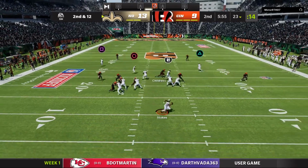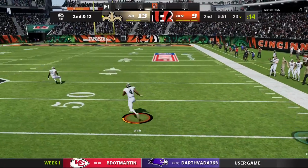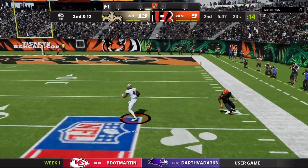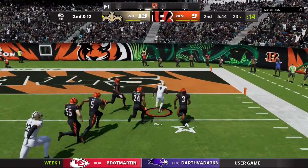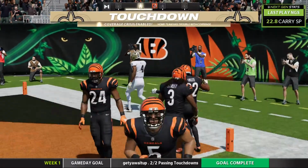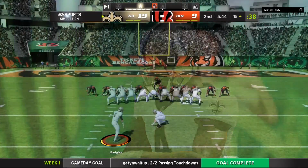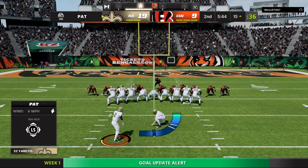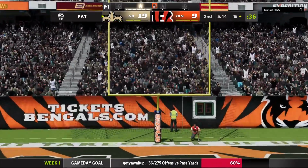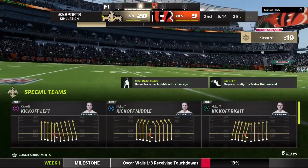To throw on 2nd down. Stokes eluding the pressure right. Going right side here, and that's complete. Touchdown, New Orleans. I think it's fair to say there's nothing that gets a crowd to its feet quite like a big play, and that was something special there. Boy, was he moving. Extra point by Badgley, up and good. And that pushes the lead up to 11.